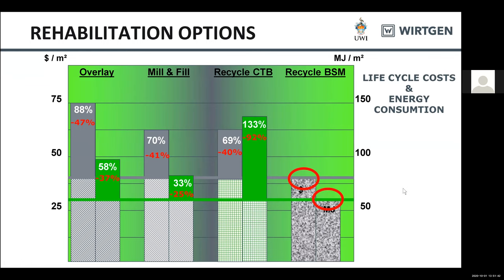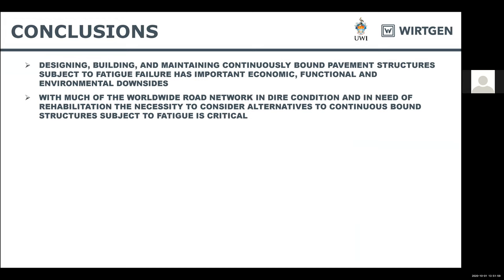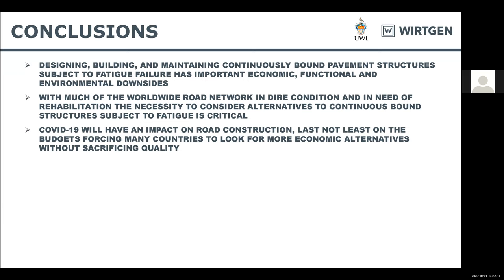So if we go to the conclusions, designing, building, and maintaining continuously bound pavement structures subject to fatigue failures has important economic, functional, and environmental downsides. With much of the worldwide road network in dire condition and in need of rehabilitation, the necessity to consider alternatives to continuous bound structures subject to fatigue is critical. COVID-19 will have an impact on road construction, last but not least on the budgets, forcing many countries to look for more economic alternatives without sacrificing quality.